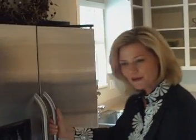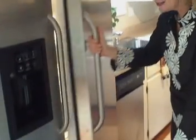So we start very simply. We have a small scene right in the refrigerator of some pancake mix and syrup. So right as they open up the door, you'll be able to see this on the very lower shelf. If you take a look at that, you'll be able to see just a tiny little scene right there of some Bisquick and syrup.